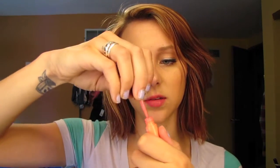Is that better? Can you see that it's pink? But yeah, this is a sample size. I got this at Ulta as a free sample or something. But I might have to buy the full size if this runs out, because I really like it.